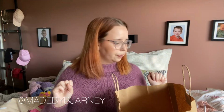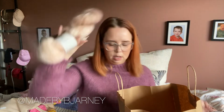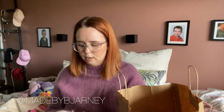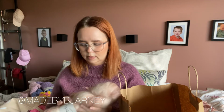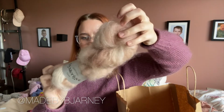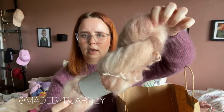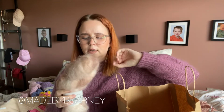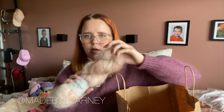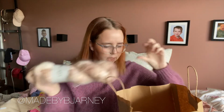So what I got from them is the recommended yarn from Petite Knit, the fat mohair that they recommend, and it's from Cisleríket. I got this in the Café Latte, and I'm not sure the camera is picking it up because it has a darker pink to white and baby pink going all through it, but sometimes on camera it just looks brown, but I promise it's pink.